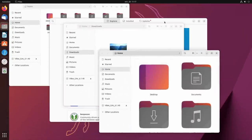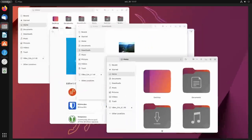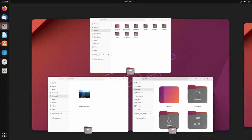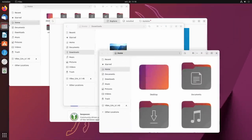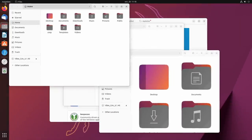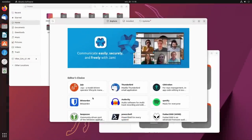Now, there's also a pretty nice feature that makes a comeback from the old Unity days. If you have multiple windows of the same app open, when you click on its dock icon, you'll have an expose view of all these windows, and only these windows. It's a great method to navigate windows from a single app, and I love that they included it back in.